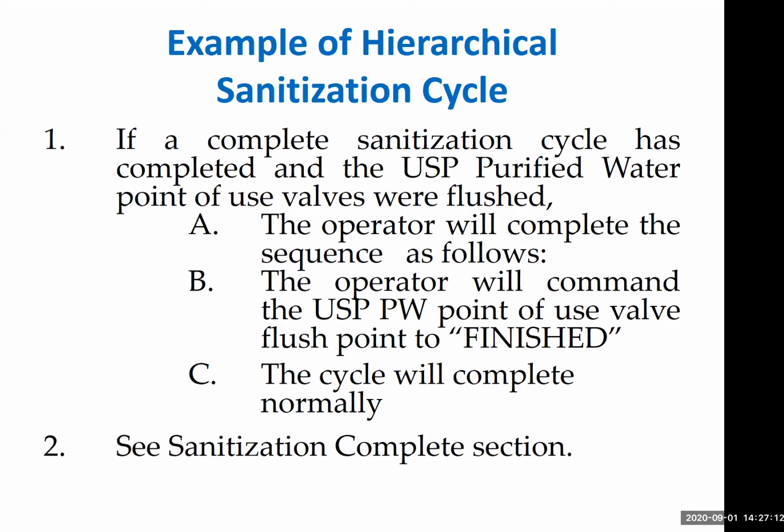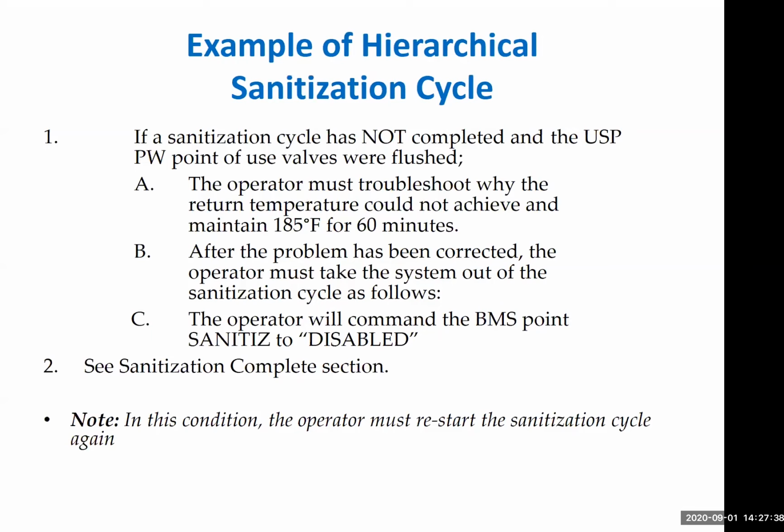So I'm understanding here that if I've run a complete sanitization cycle and it has finished, then as an operator, I will follow these steps. I will command the USP point of use valve flush point to finish, so I will turn it to finish. And once I do that, the cycle is going to complete. Then I have, in this hierarchical step, there's another situation because perhaps the sanitization cycle has not completed.